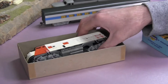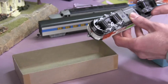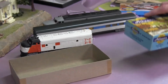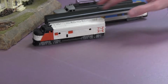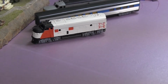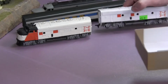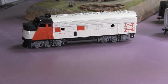Here's something neat. This is an Athearn band drive engine. Instead of gearing, it uses rubber bands from the motor drive shaft directly to the axles. I will explain this more in another video, but this one will need new bands. I mostly got it because of the paint scheme. I really like how it looks. There's also a dummy B unit with it. All that was still from the Saturday show.